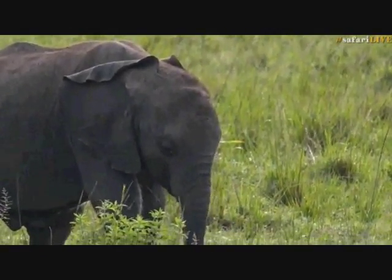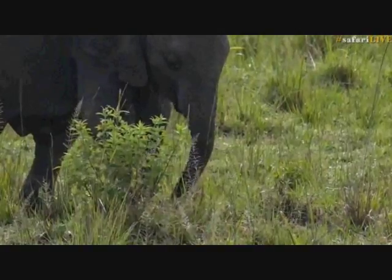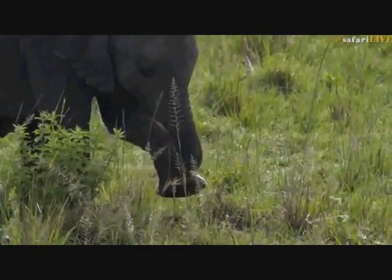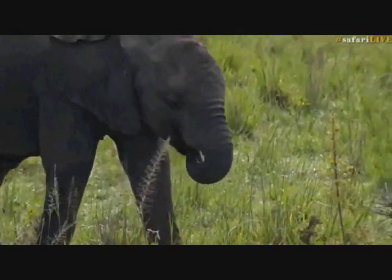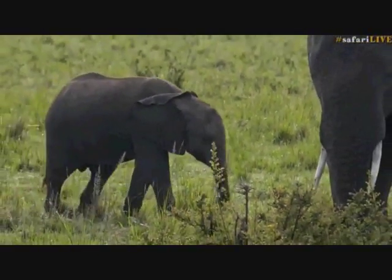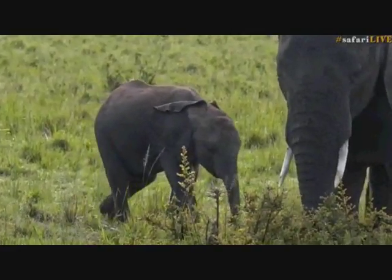Just trying to nibble. Let's see how well you can use your trunk. Have you been practicing? Have you been training those muscles? Actually, you're quite good. There we go, now trying to use its foot. Well done, little elephant. That's impressive. This one is maybe a little bit older than the other, maybe about a month old. And that's incredible skill. Look at that.